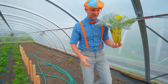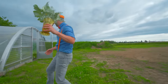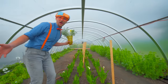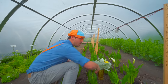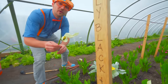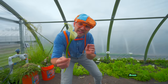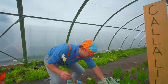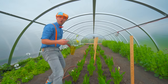Let's find some more flowers. Come on. Whoa, another growing room. Ah, and more flowers. Perfect, just what we're after. All right, look at this one. Huh, all right, let's pull it up. Ooh, it's kinda white. Yeah, it also has a little bit of green and a little bit of yellow. Yeah, and it makes that color. All right, let's put it right there. Yep, perfect.